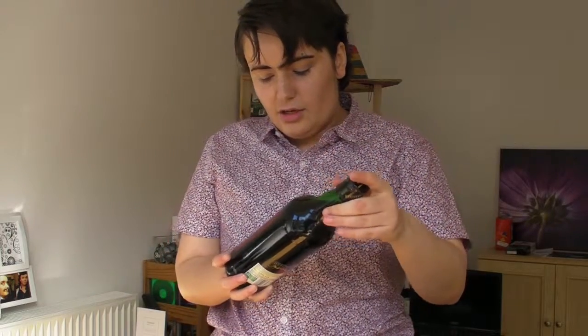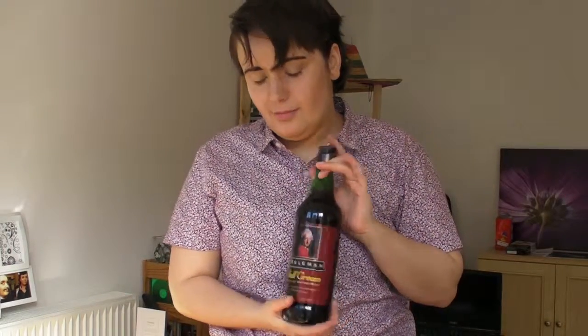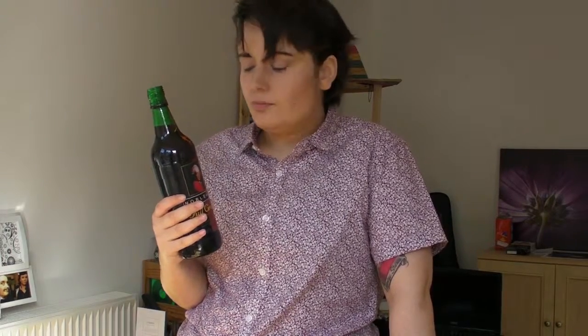which is Noblemen Full Cream Fortified British Wine. An interesting observation is that fortified wine can apply to several different types of drink, port, sherry, and so on. At no point anywhere on the bottle does this claim to be any of these things. It simply says full cream fortified wine. This worries me.